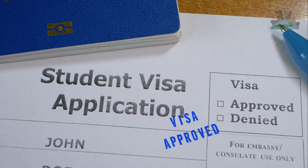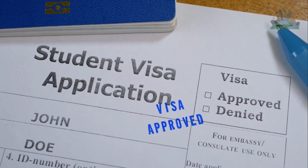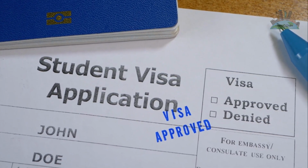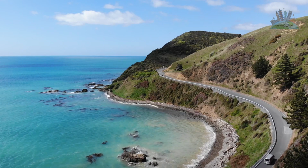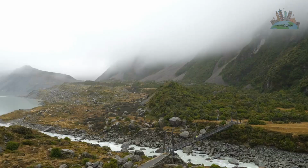To be eligible for this visa, you must be able to demonstrate your intention to leave the country before your visa expires and show that you have the means to support yourself financially during your stay. You may also need to show evidence of a return ticket or sufficient funds to purchase one. In some cases, proof of accommodation or a travel itinerary may be requested.